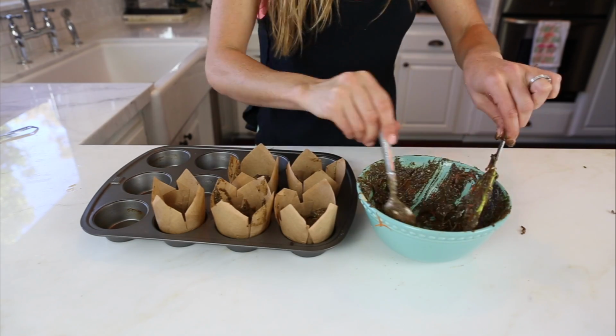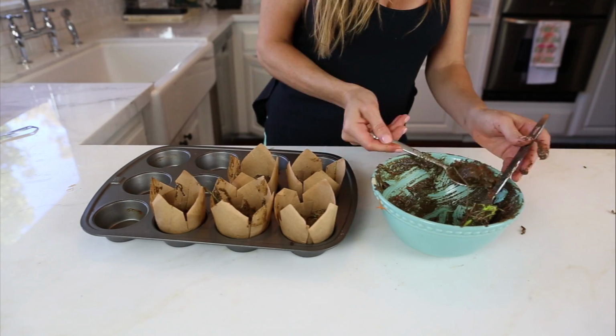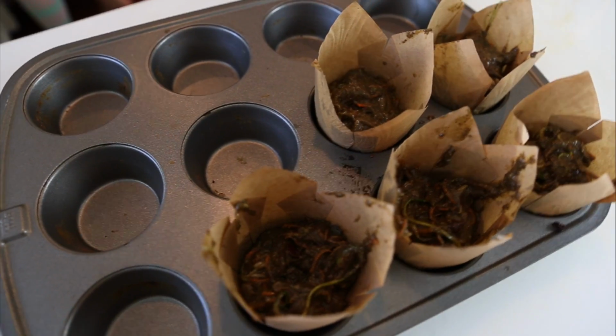This recipe will make about 6 or so, depending on how big of the muffins you're making. These ones are pretty big.